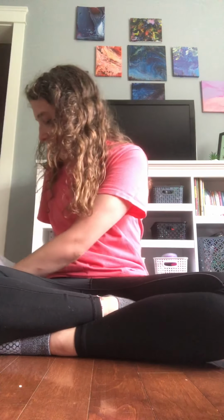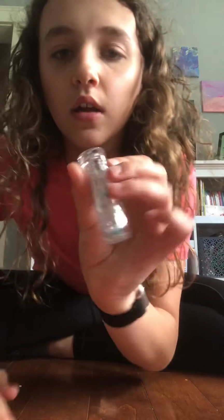I got this color changing lip balm from Blossom. It looks like a flower in it, and it looks like it's clear. I put it on my hand. Now I have to put it on my lips for the color. It's pink, and I really love this color pink. I really want to try one of the Blossom and White Potter.